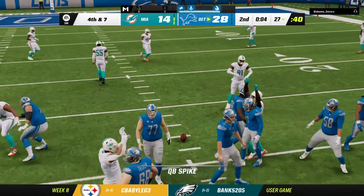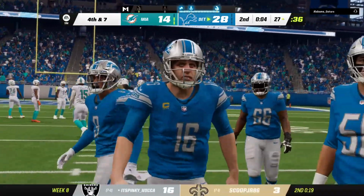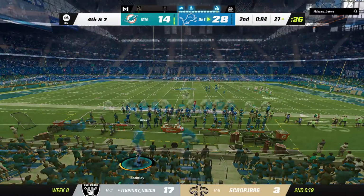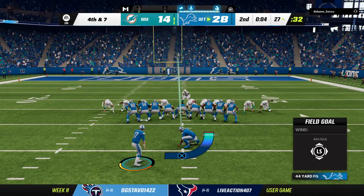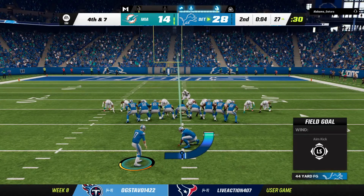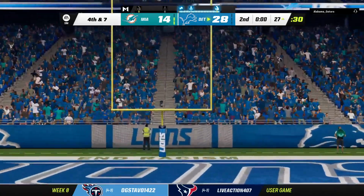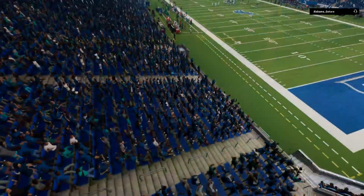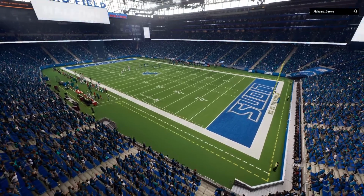And now the clock will stop as he's able to get up and spike it here. So with 4 seconds to go in the half, here's the field goal unit onto the field. From the right hash, this from 44 yards out. Badgley able to punch this one through, and that will do it for this first half. So we've reached halftime here in Detroit with the Lions out on top.